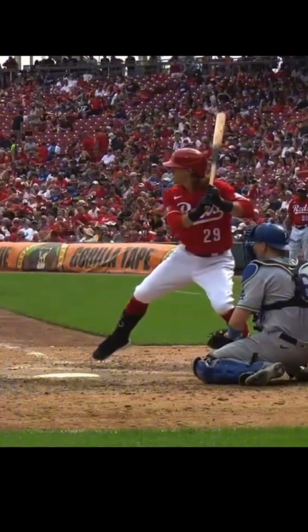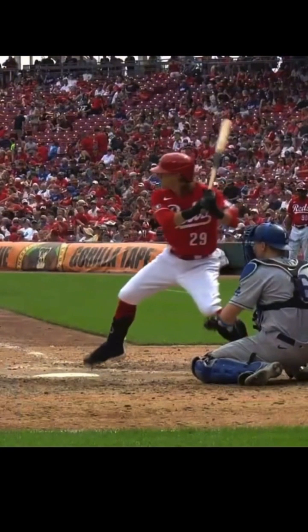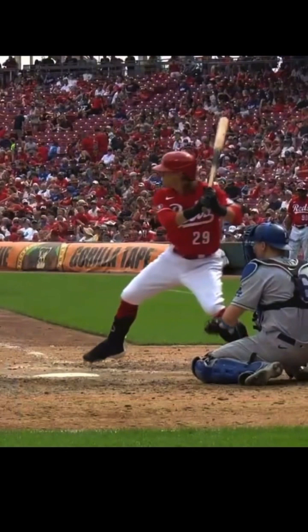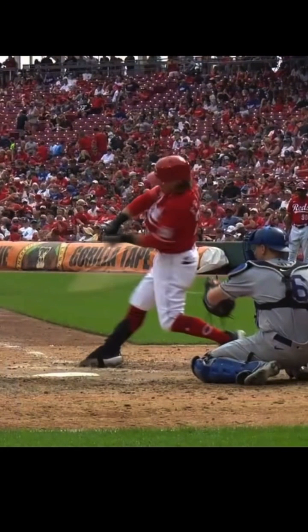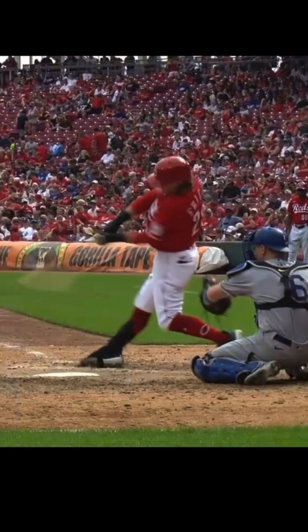So as he loads his body, you can see how his hands don't really do a whole lot. They just kind of stay there, right? We go back, like his foot is in the air. His hands don't really move a whole lot. And then as he goes to put his foot down, they just kind of transition into the slot. So he's nice and quick through the baseball. There's a dinger for number 29, TJ Friedl.